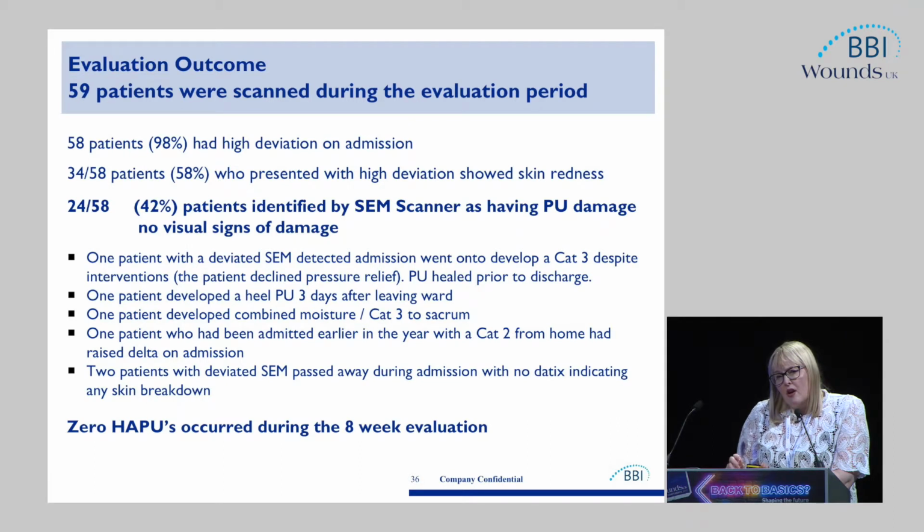And you can see there that there are still challenges to be had within the organisation, because one patient with that deviated SEM went on to develop a category 3 despite interventions, and the patient had declined pressure relief. But as they transfer through the system, we probably have some lessons to learn about what that SEM meant to other receiving wards. And interestingly, because we have a database of all of our patients, we could track that some of the patients that had been admitted had had previous damage in previous years.